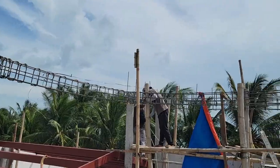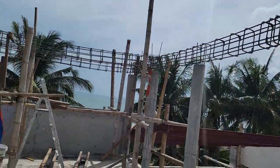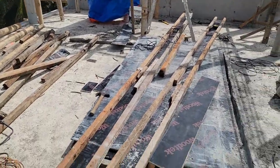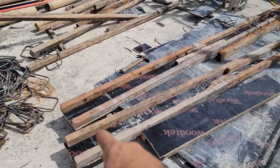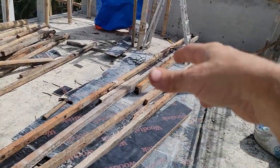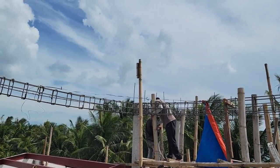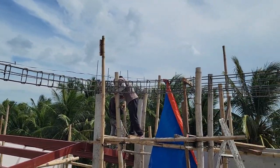So they've been forming up steel and stirrups here for the beams. They're going around the top of these columns up here on this roof deck, and they've already made the forms that are going to go underneath the bottom side of them. They got this other form wood. I'm not going to tell just yet what's going to happen here, but I think you'll find it pretty interesting.